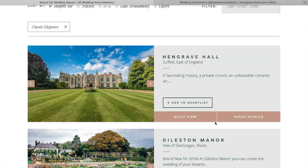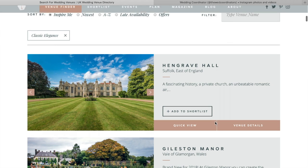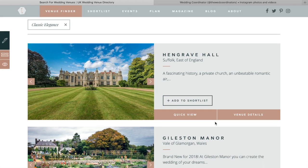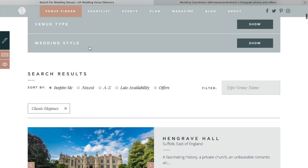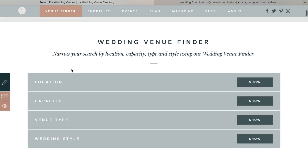Now this is the same as if you had gone straight to start a search, but what it does is it whittles down straight away all of the venues which meet the venue style that you're looking for, classic elegance. So it does a lot of the hard work for you. However, you still want to whittle that down. So if you just scroll to the top, this is what you would have seen if you had gone straight to search for your venue, a number of different categories for you to choose from.